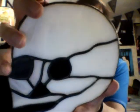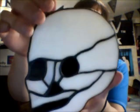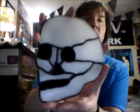It's a decent size Suncatcher, made again primarily of black and white art glass, with the eyes and nose and the mouth areas being black, and the rest of it for the skull part being in white.